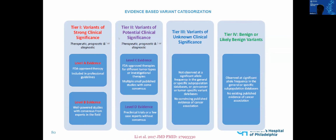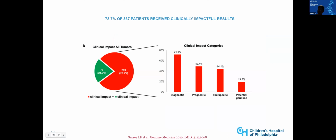And this is based on available evidence to show those variants have either therapeutic, prognostic, or diagnostic significance, or they can have multiple significance. This is the data we published about 2 years ago now on 367 patients we sequenced in our lab.